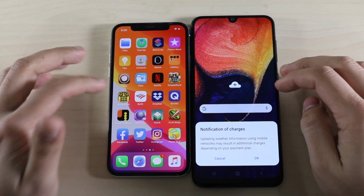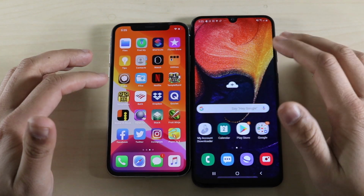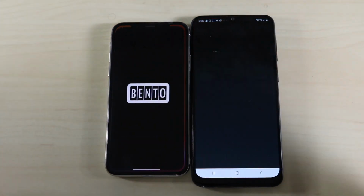Alright guys, as you can see, the iPhone X is on the left, the Galaxy A50 is on the right. I'm totally forgetting the name of these phones. So let's go ahead and start loading some of these apps. Let's use Snake versus Blocks. 3, 2, 1.